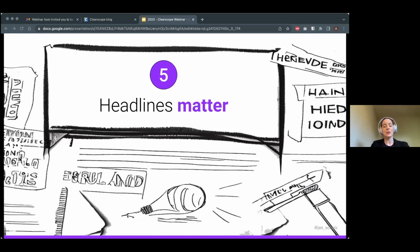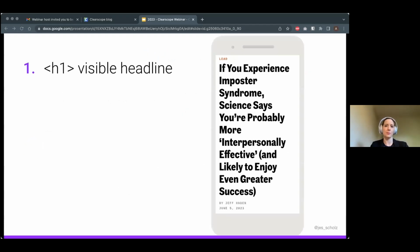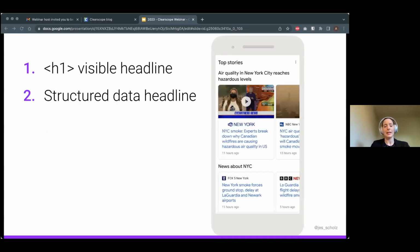But there is a technical solution to this creative problem. Barry Adams recently published a piece about the 5 headlines Google cares about. I strongly recommend you read it, but I'll do my best to summarize the key points. The first is a visible headline, which is the one shown at the top of a news article and wrapped in a H1 tag. Write this for your users. You can use your witty puns or lengthy lead-ins that work well offline if you cater to the clear, topic-relevant headline Google News algorithms need with the structured data headline.